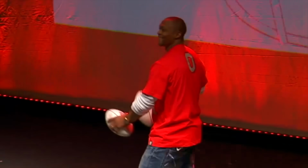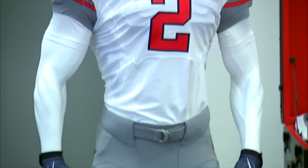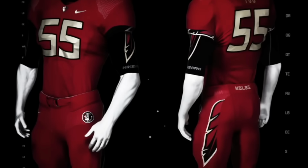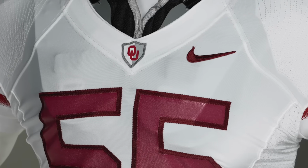Nobody knows exactly why Nike chose these 10 schools. Now let's go into each school specifically for the 2009 season. Florida was chosen, which they wore their blue uniforms. Ohio State was chosen as well, wearing a little bit of a throwback in their white uniforms. Florida State stood out the most in my opinion with their red uniforms. Oklahoma went with a clean white look. LSU also went with a clean white look as well.